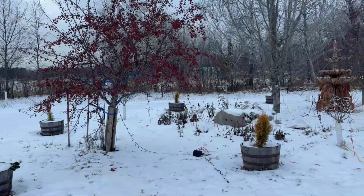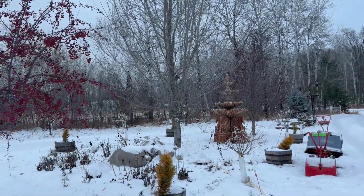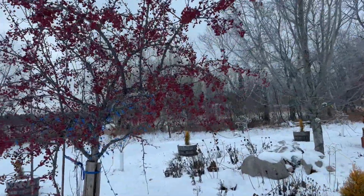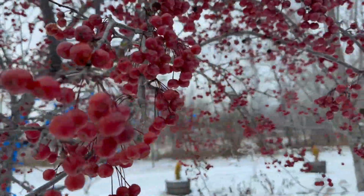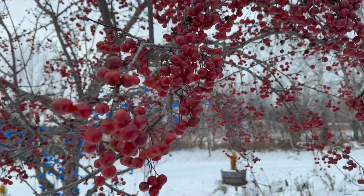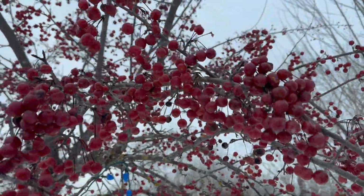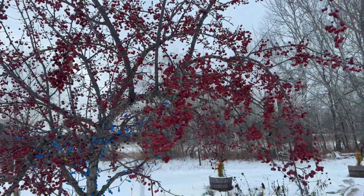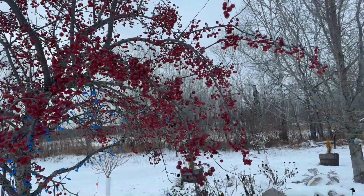So let's get started. Okay, this is where I start every single garden tour. It is in this teardrop here. I have a red splendor flowering crab here. It gets these beautiful colored flowers in the spring, and then it gets these beautiful red berries for the fall and winter. And these stay on the tree. They don't drop, they don't make messes. They will stay on the tree all winter or until the birds clean them up. And typically the birds love them.